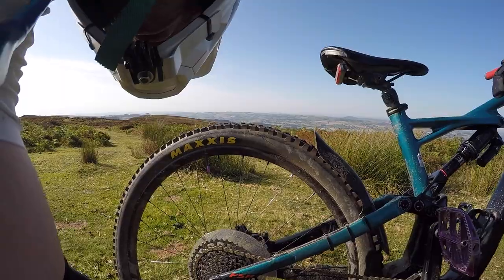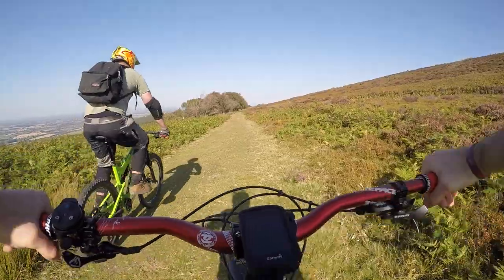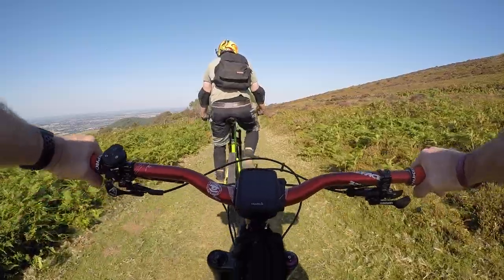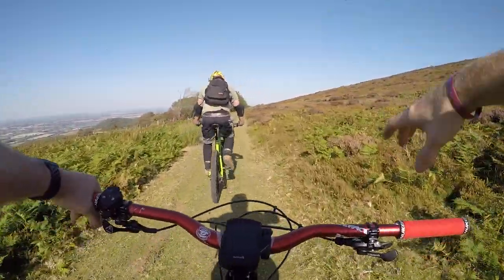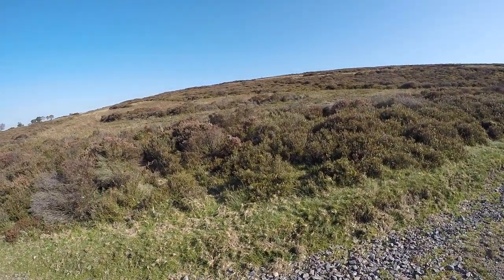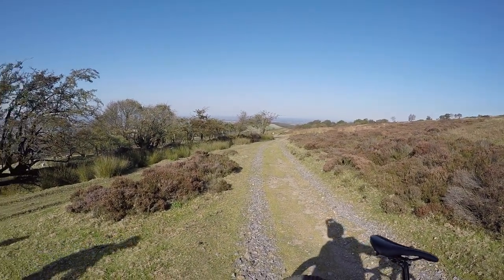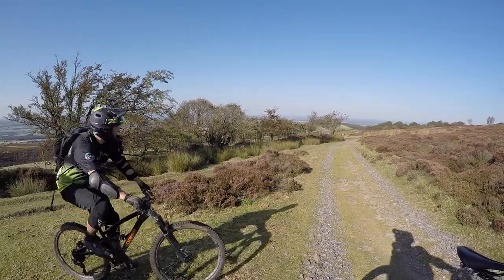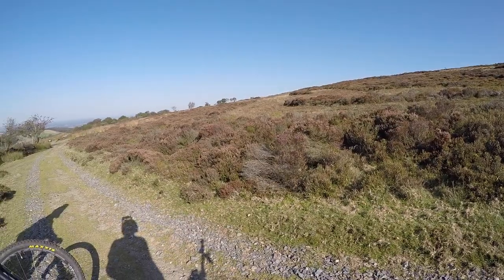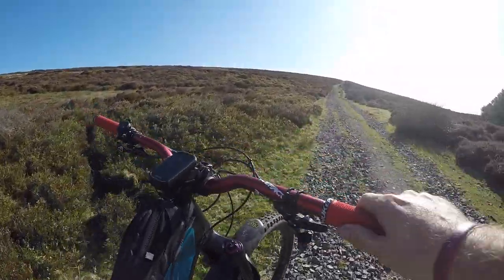Just working our way up to the Stiperstones proper. Just have a mess about up there, and then the final, well, a descent down to the car park. It might be the final one, we're not sure yet. More torture. So Eastridge, that's Eastridge over there. I don't know how many miles Eastridge is, but not today, I don't think. Right, so a lovely boring climb.